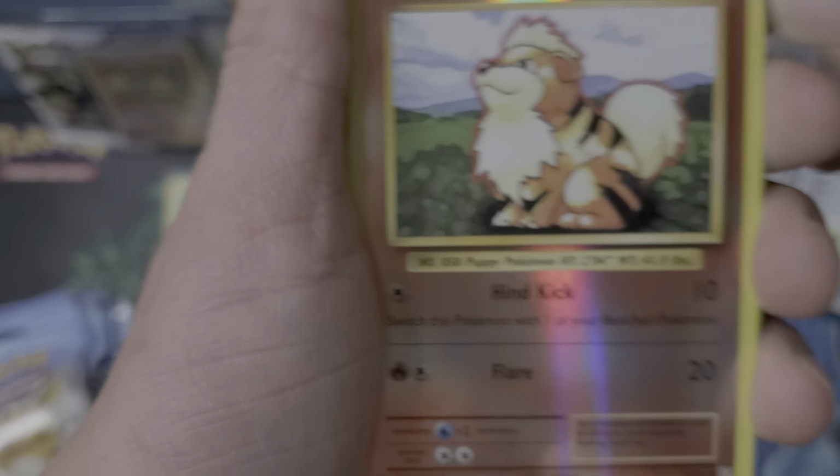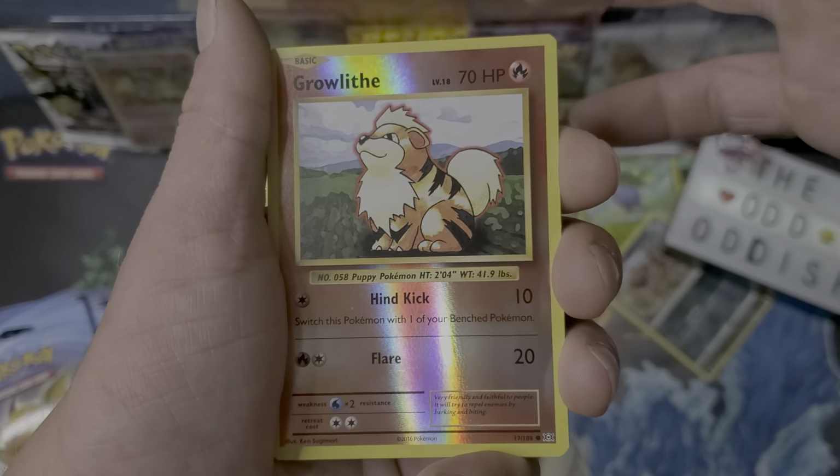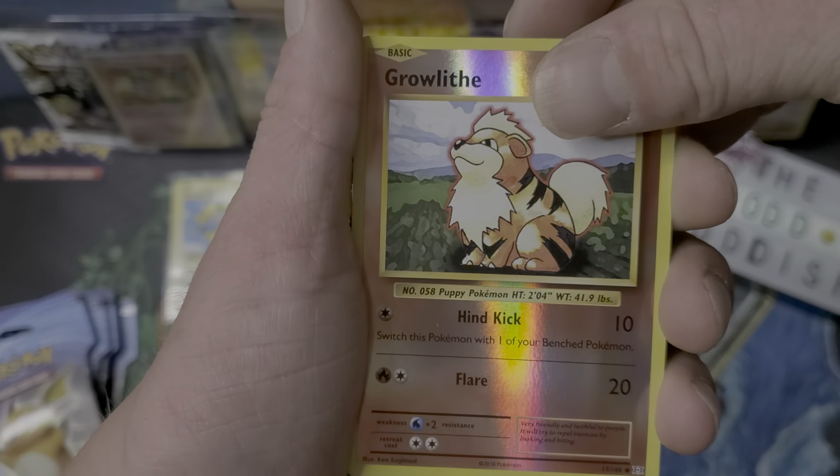Back in the day, or in the future, 5-10 years or something, maybe people will look at evolutions like they look at the legendary set now, and even the common reverse holos are something special.